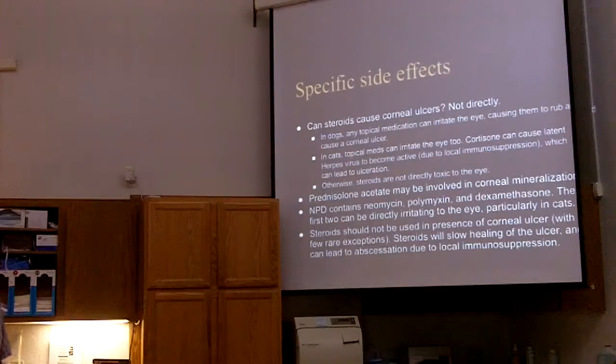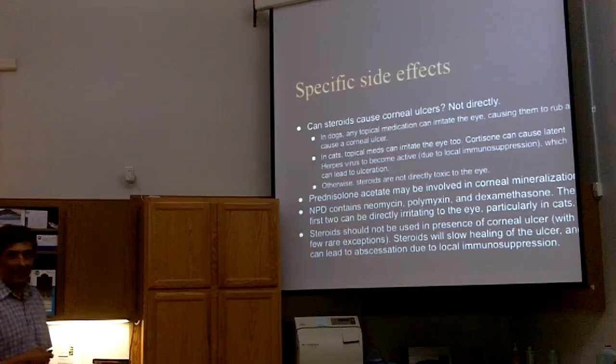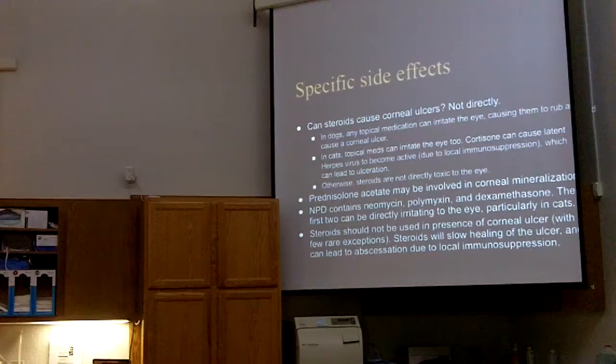Some specific things that matter to us in our business with regards to steroids. Can steroids cause corneal ulcers? Has a client ever asked you guys that? Can they cause ulcers? Yeah. Clients ask me that on a somewhat routine basis, and the truth is, not directly. In any dog, any topical medication can make them rub the eye, period, bottom line. And that's the way it is with steroids too. In cat, it's the same deal.